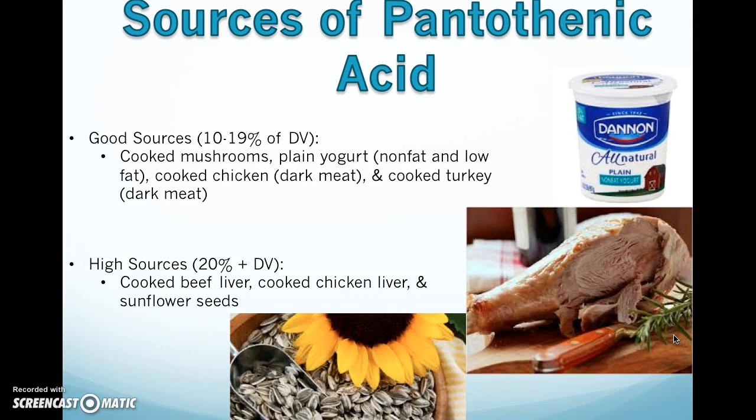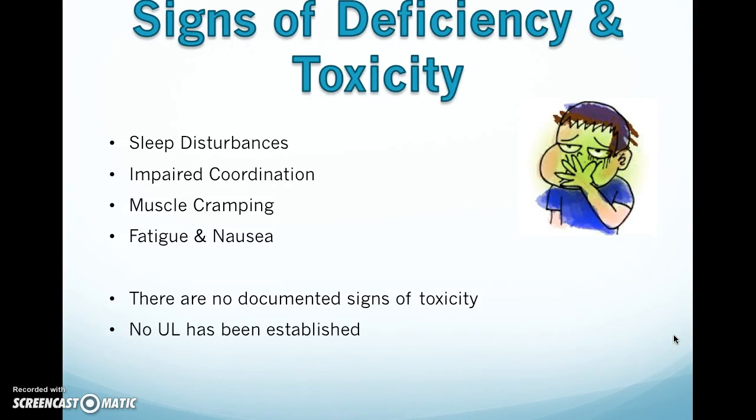And then our higher sources would be cooked beef liver, cooked chicken liver, and sunflower seeds. And those are clearly much less popular ways to get some pantothenic acid in your diet. I personally do not eat a lot of liver at all.